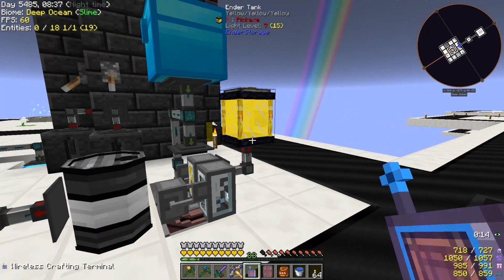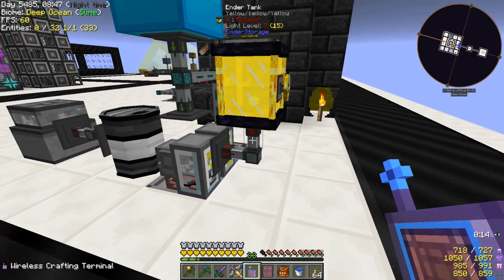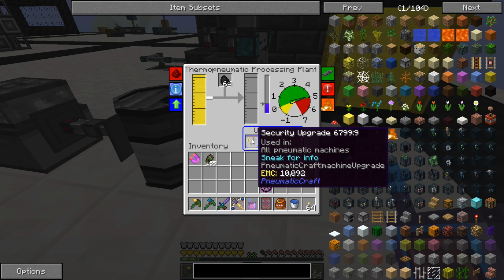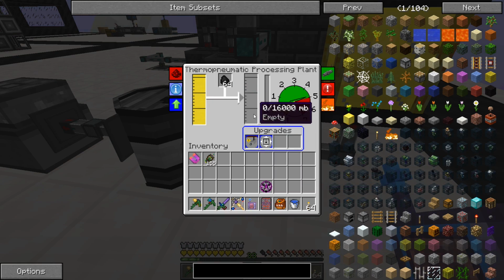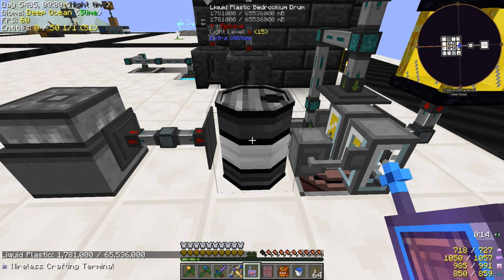They're all using tesseracts. So this, I think, is our only ender tank. It's really hard to tell, but I think this might be our only ender tank that is using LPG at the moment. That's feeding directly into this thermo-pneumatic processing plant, and we are just making a whole lot of liquid plastic. I want to make sure we have plenty of this stuff for the future because we will run through it at some point. I just want to make sure we have a large stockpile.